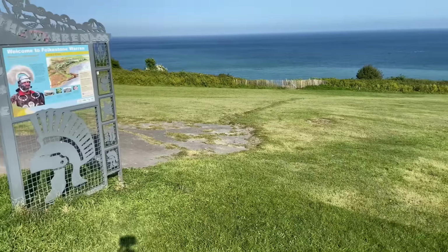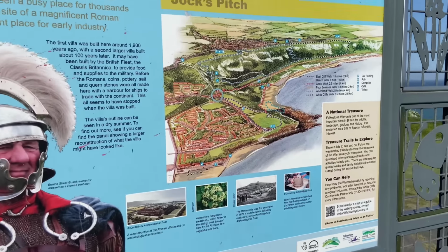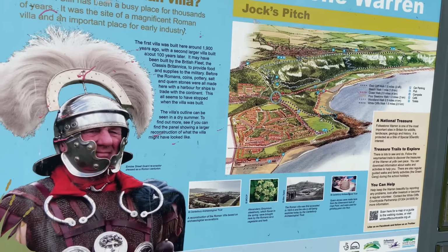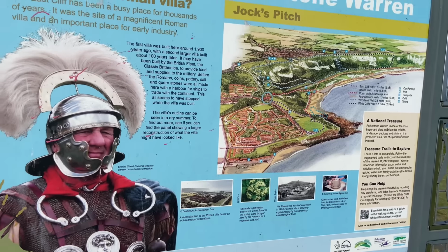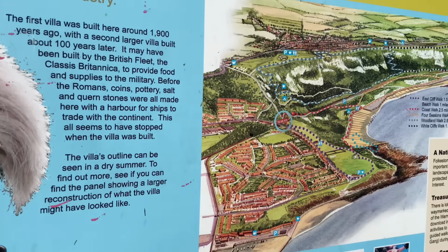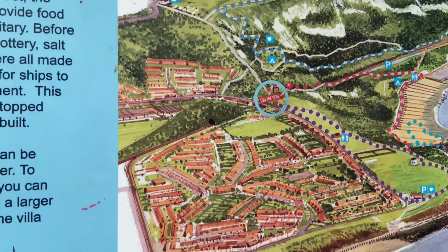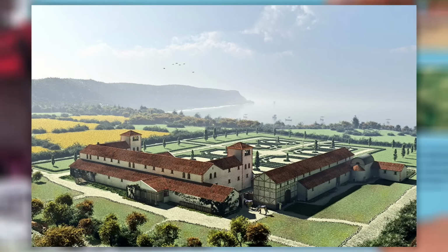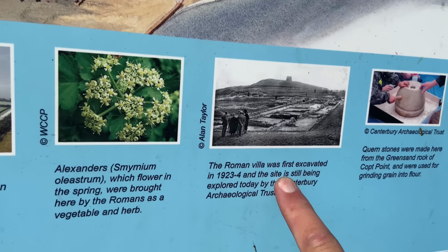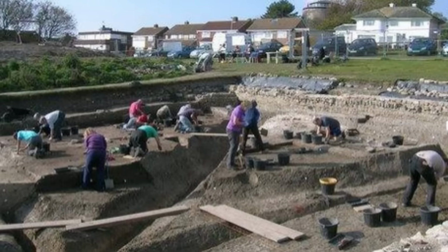We'll have a look at this plaque, see what we can get from it. The first Roman villa was built around 1,900 years ago. The second villa built about 100 years later, and it may have been built by the British fleet, the Classis Britannica. How about that, to provide food and supplies to the military. So you are here. And where was the villa? Reconstruction of the Roman villa based on archaeological excavations. The villa was first excavated in 1923-4, and the site is still being explored today by the Canterbury Archaeology Trust.